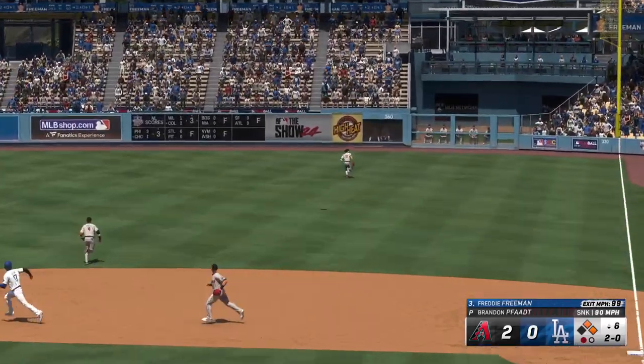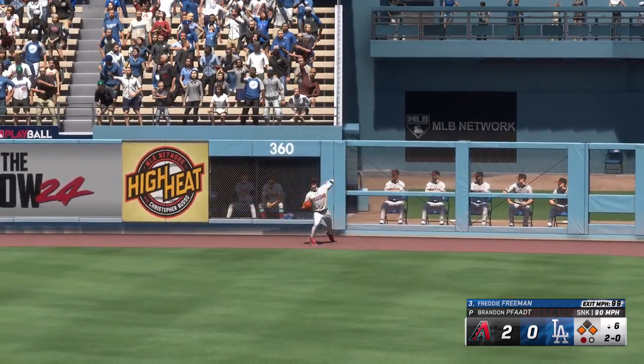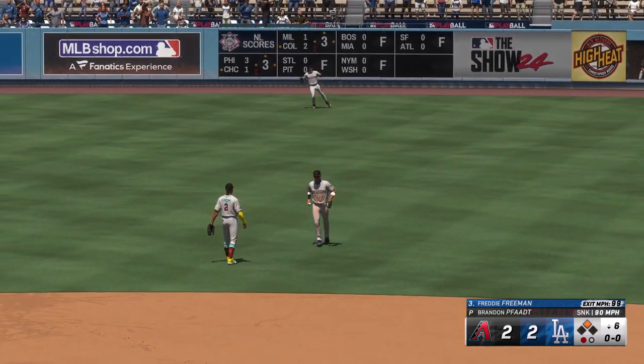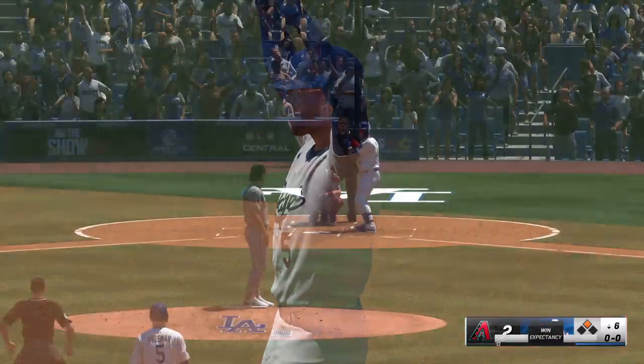Now Freeman drives one. Deep to right. That one's carrying. And it one-hops the wall. One runs in. Now a second crosses the plate. It's 2-2. Well, patience and discipline paid off right there as he got into an advantage count.